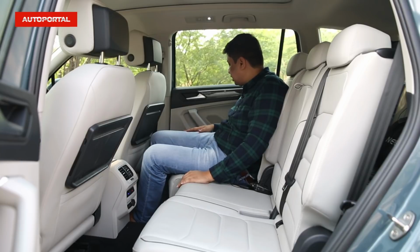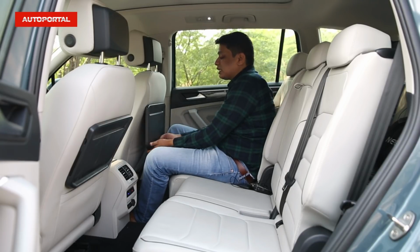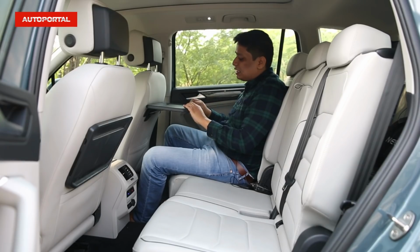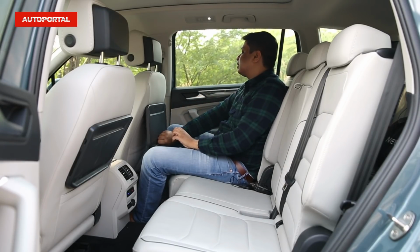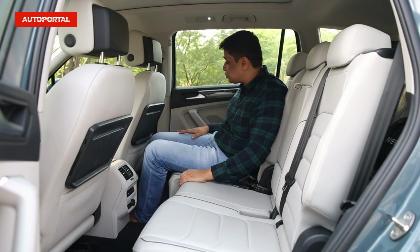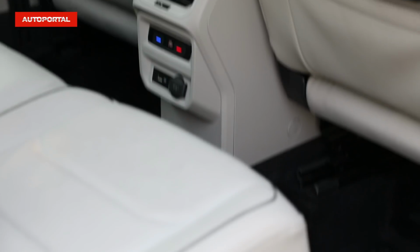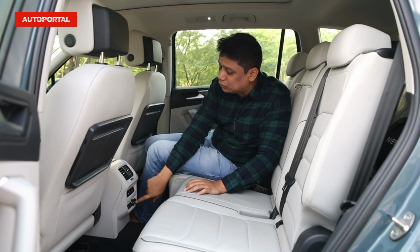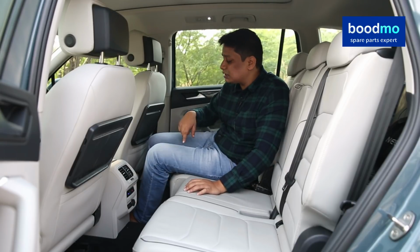In terms of the overall practicality, you get this tray where you can keep your beverage and eat and stuff like that. So that's something very good if you're traveling on a long distance journey. And of course, you don't want to stop at a dhaba. Big cabin, so you can house your own water bottle there. You get your own AC vents at the back, 12-volt charging point, also USB for your charging devices.